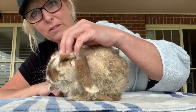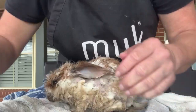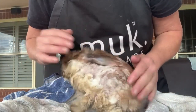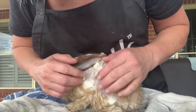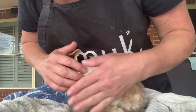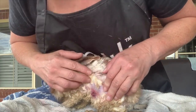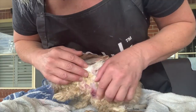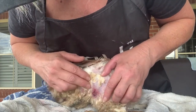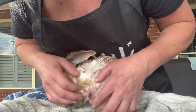Let's see if we can bring her some joy. Hey sweetie, we'll look after you. So I was just clippering this little sweet Honey, and as I got through another section of her body and took a mat off, I found a hole where the dog obviously must have bit her. But the worst thing about it, there were already some maggots there. So I've had to give her a quick little bath to remove the maggots and bring them to the surface so I can take them all out and keep her clean.